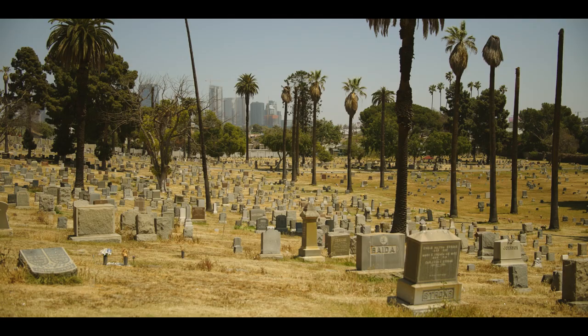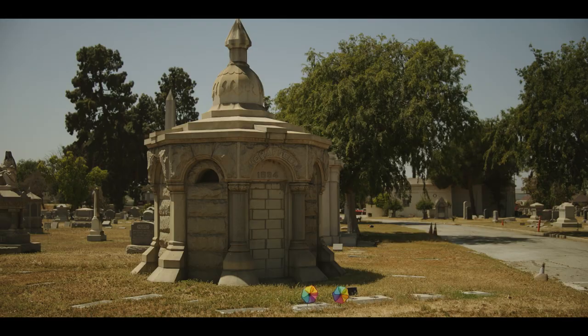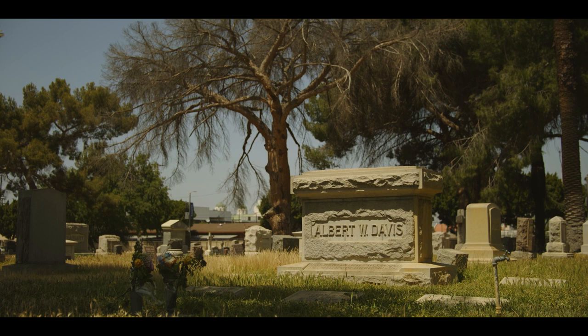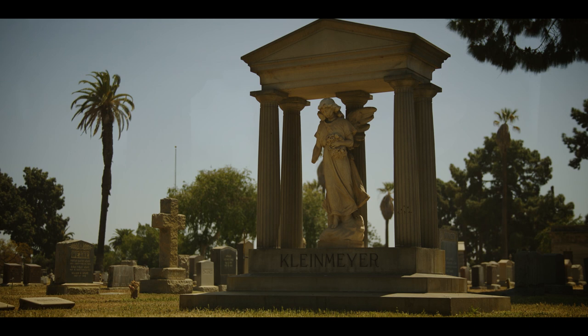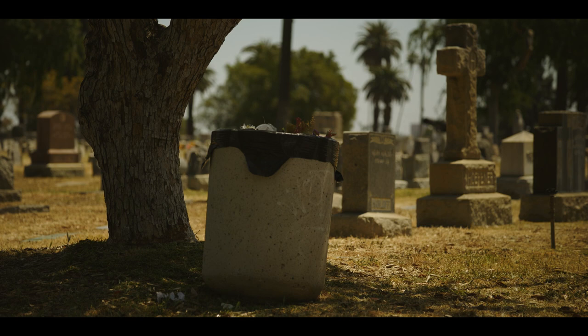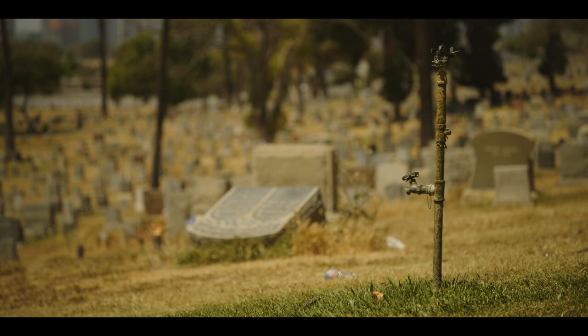What if I told you there's a graveyard as popular as Disneyland? But that graveyard looks nothing like this, because this is a place of mourning. This is a place of solemn stone figures and serious monuments to reflect that. But then an Angelino came along and decided it could be a little bit flashier. What if death could be a spectacle?